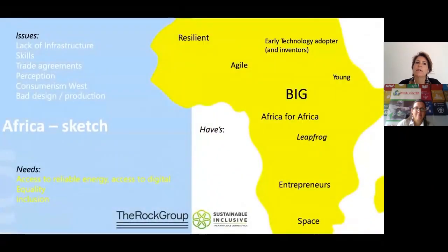Just a quick look. What we always say is we have a lot of good things in Africa. We're very resilient, we're agile, we are early adopters, we are innovators, we're very young, there's a massive population, there's a lot of space, there is a lot of potential in Africa for Africa. We can still leapfrog because we haven't made all the mistakes or set up systems as they are maybe currently present in the Western world. So benefiting from no systems yet is great, because we can leapfrog.